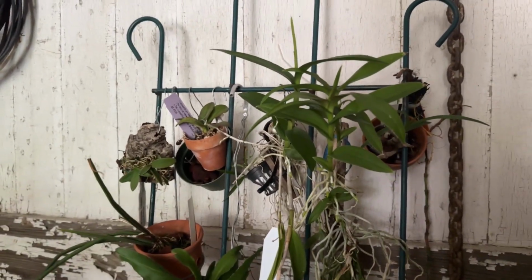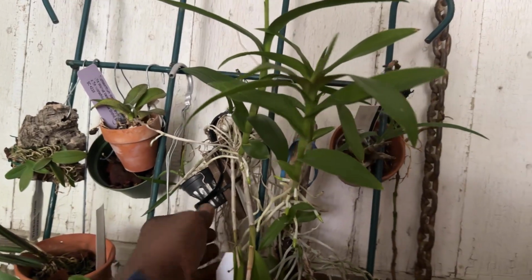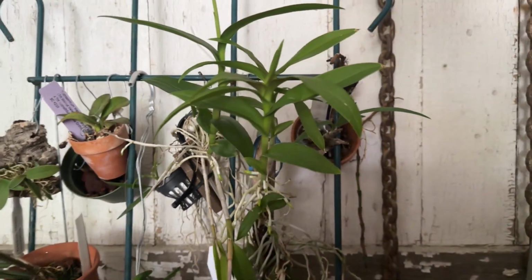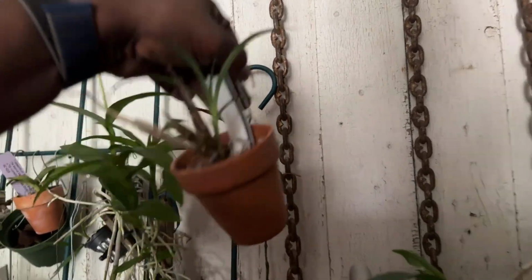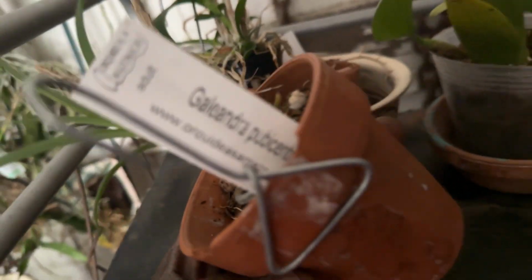And again, they do like to be free drained. They don't want their roots to be in a soggy mix. So mounting is definitely the way to go with these. Except you see I got that in a little mesh basket that has nothing but styrofoam peanuts. So this is not the last one.